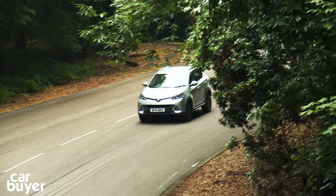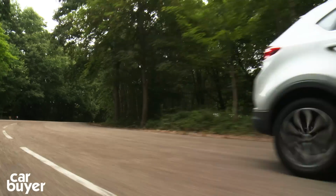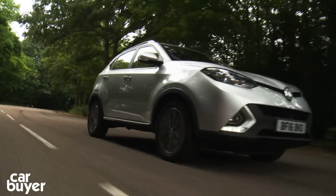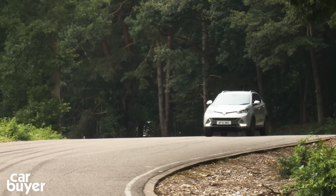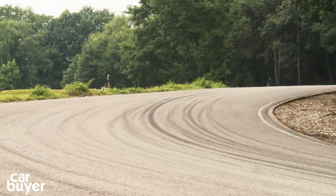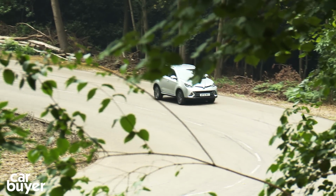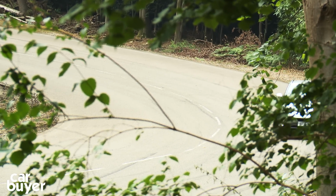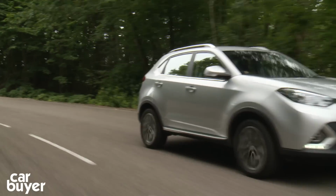And while the 1.5 is good for a petrol engine, it's not particularly cheap to run. Claimed figures are 46.3 mpg, but we only got in the high 30s. CO2 emissions of 139 grams per kilometre means it's quite costly to tax. In fact, the auto is in the next VED band above the petrol. If you want four-wheel drive and diesel, you'll have to look elsewhere, which counts quite considerably against the MG.